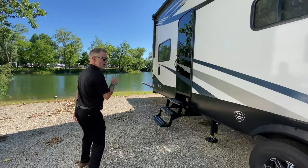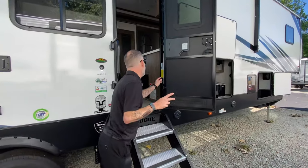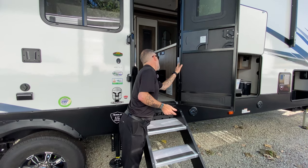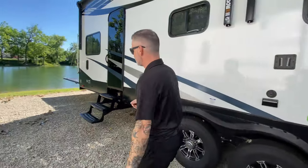Show you the garage from back here. Oh, Greer, let's back up. Let's do weight and length real quick so I don't forget. So the dry weight on this is 12,920. So your 350 shouldn't have a problem with that. And your overall length is 45 feet, 4 inches. So this is gonna give you the most living space out of any of the units I showed you.